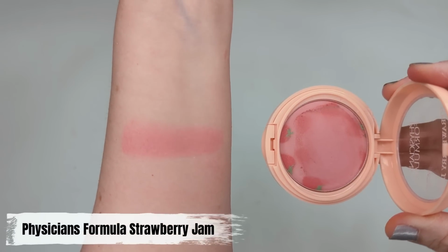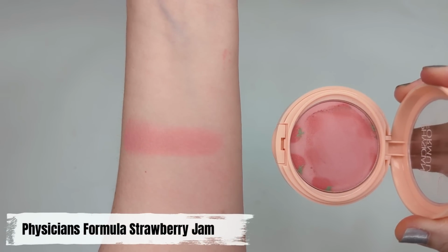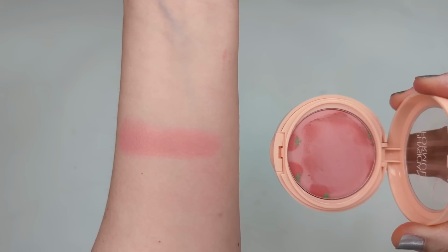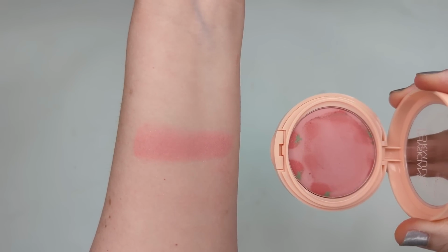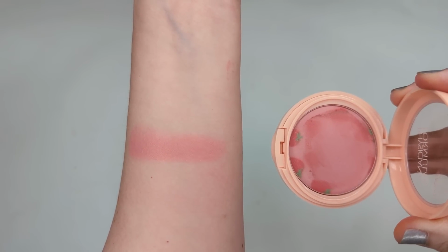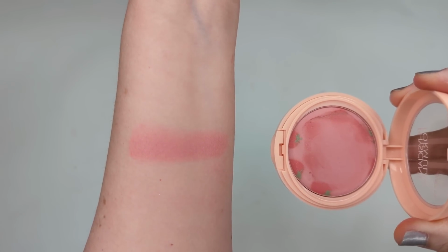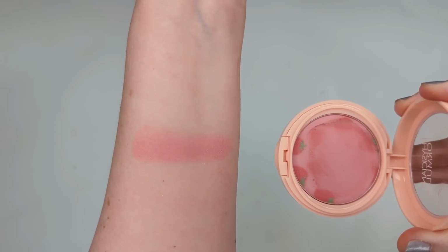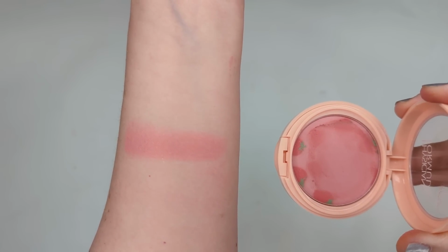Another one I've really been reaching for a lot is the Physicians Formula Strawberry Jam blush. This one is so cute. I wish the strawberries didn't wear away. They're an overspray, but I still am loving this color. It's kind of like a dusty pink, and it's just really flattering. I love this blush so much, and I love the formula. It's really soft and easy to blend.